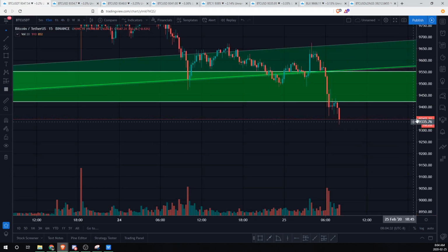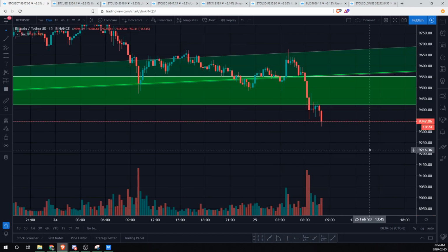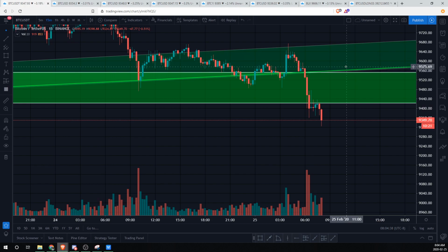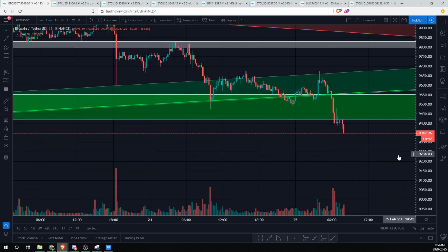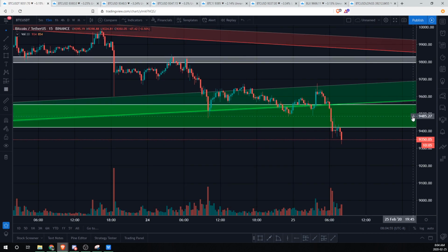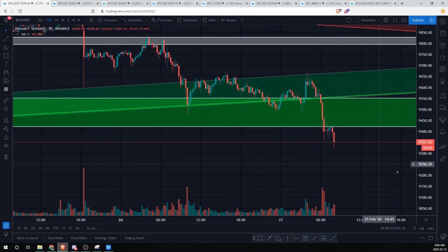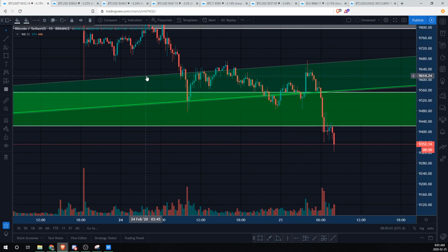Let's take it to the 15-minute chart. As we go into the smaller time frames, these massive zones become a little less valid in a way, because you're going to have a lot more noise. For example, if the price breaks above the zone, you're not going to assume that's a breakout. It's just a wick on a 15-minute, hour, or 4-hour chart. So you have to consider that when you are looking at smaller time frames while using your zones from the 4-hour and hour chart.